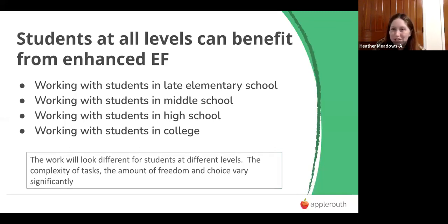And then college is a whole different game. They don't even make sure you go to your classes, which is a typical thing a lot of students fall into in college. So again, these periods of change are hard, because it's easy to allow yourself to forget those skills or to be intimidated by these new skills, or these more advanced versions of the skills you need. It'll look different for students at all different levels. The complexity of tasks and the amount of freedom and choice are going to vary significantly. Look at the list of things a college student has to get done in a week versus what an elementary school student has to get done in a week. Very different stuff there.